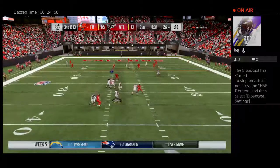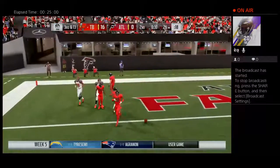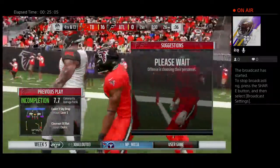3rd and long for Mayfield. Buying time to his left. Letting one go deep for the end zone. The 3rd down battle won by Atlanta's defense. Solid coverage.